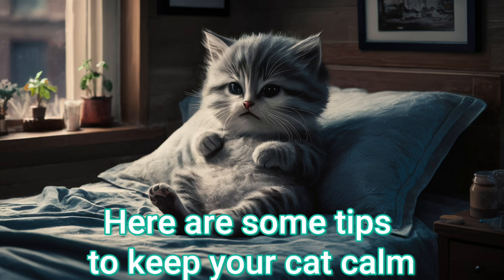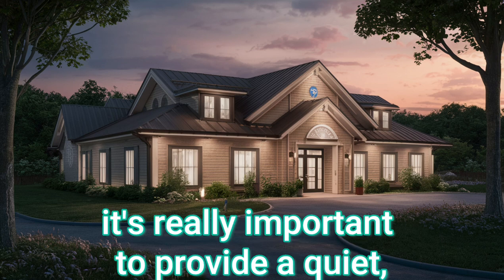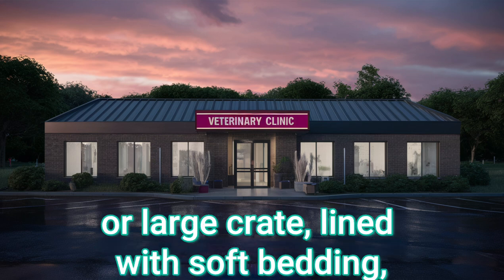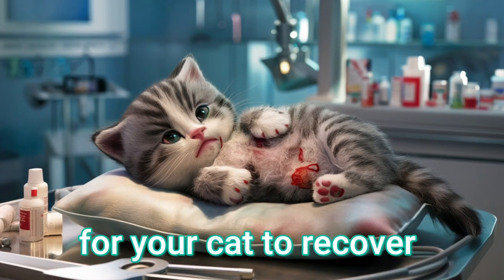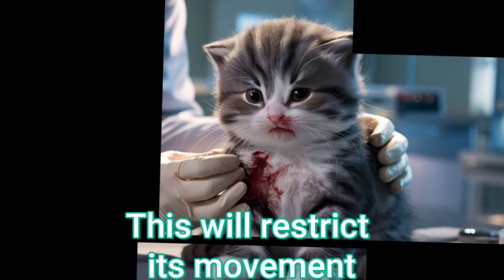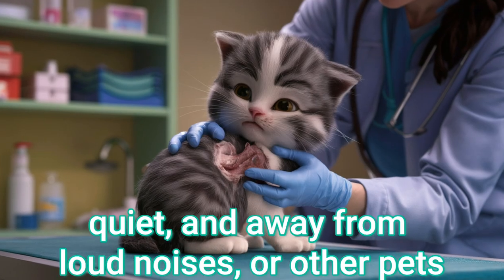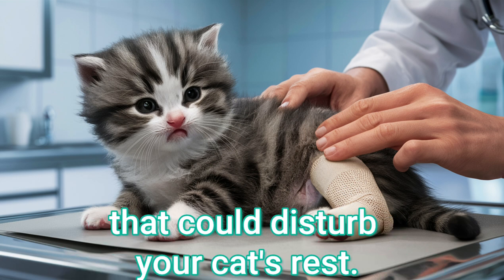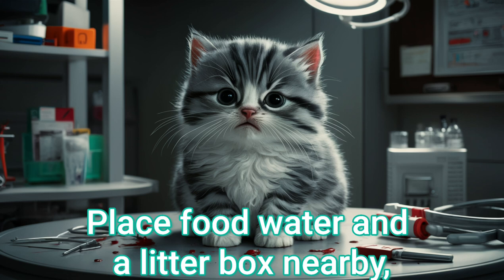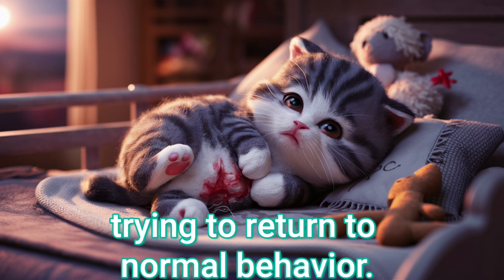Here are some tips to keep your cat calm and comfortable while it heals from an injury. As I said before, it's really important to provide a quiet, confined space. Set up a small room or large crate lined with soft bedding for your cat to recover in. Use bedding your cat knows well. This will restrict its movement and prevent further injury. Keep the space warm, quiet, and away from loud noises or other pets that could disturb your cat's rest. Place food, water, and a litter box nearby so your cat doesn't have to move far. Cats may injure themselves more trying to return to normal behavior.